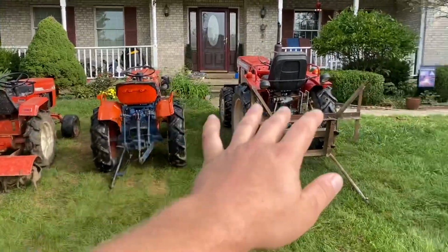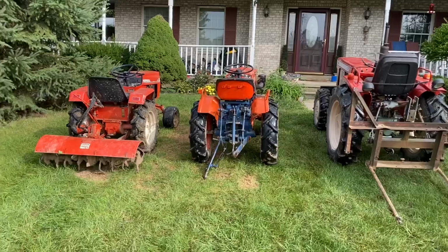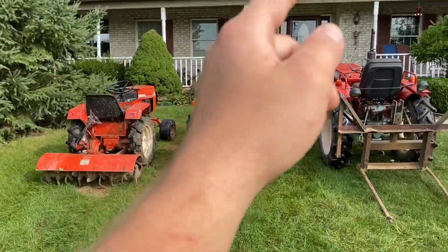So there you guys have it, all three tractors. Let me know in the comment section below which tractor you guys think I should keep. Let me know if it's the Case, the Kubota, or the Yanmar.